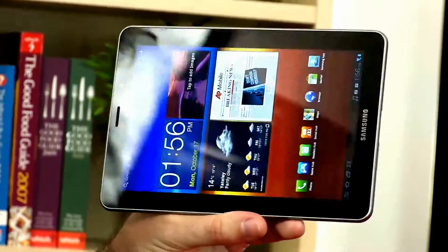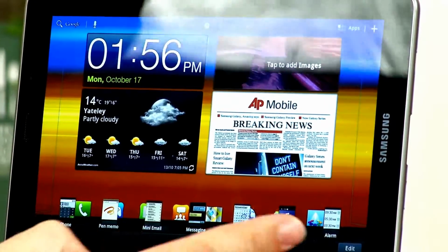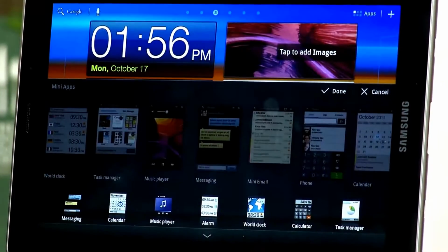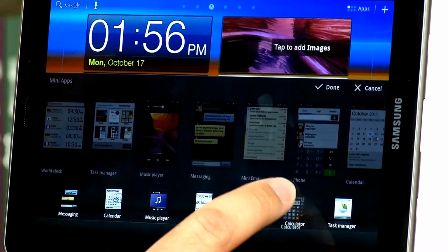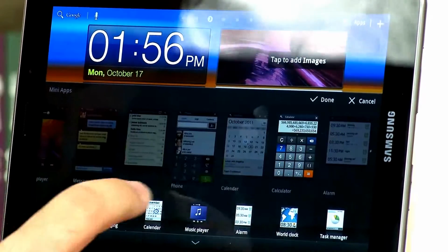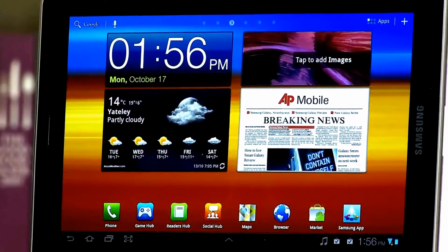Samsung has overlaid that operating system with its own interface called TouchWiz, and the interface on the Galaxy Tab 7.7 has been improved in a number of ways. So now we have these mini apps here. Previously there were 6, now there are as many as 10, and what's more, you're able to edit them, so you can just remove them or add them as you see fit and change the order, and those can be accessed wherever you are, whatever you're doing with the device, they're always just there.